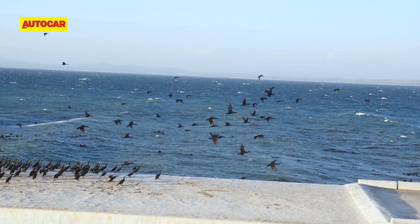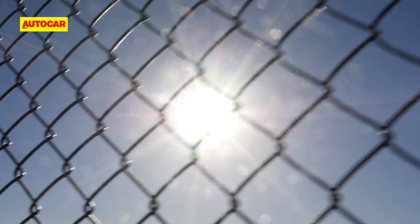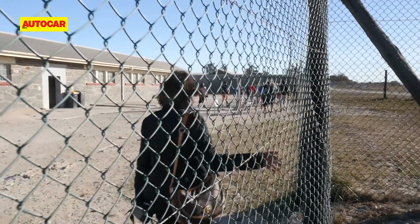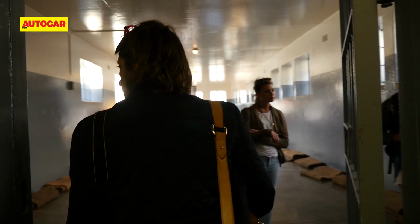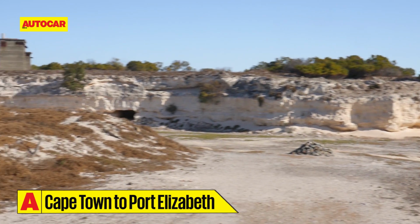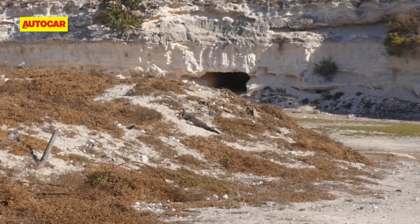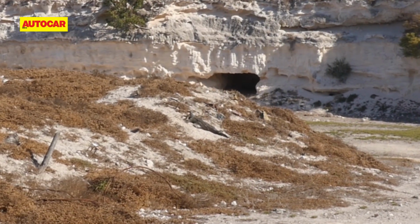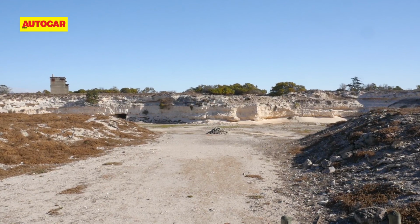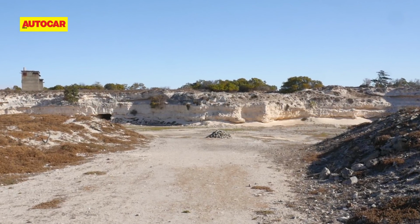The boat ride is a 30-minute trip and the buses take you around the island showing you the places that the prisoners were kept and the quarries they worked in. Nelson Mandela also spent many years here and one particular cave in the limestone quarry was the place that the prisoners used to have lunch and is often called the First Parliament. The reason for this is that many of the freedom fighters would share their opinions here away from the prying eyes of the warden.